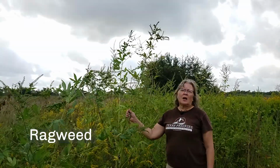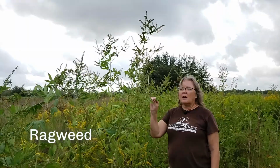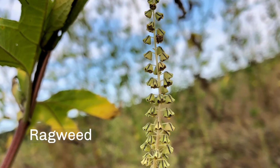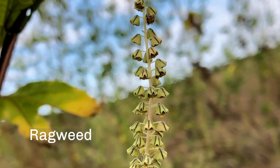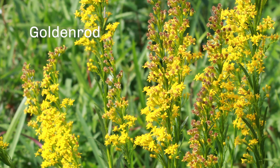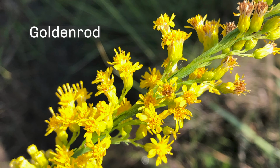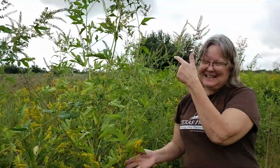This is the giant ragweed. As you can tell, it's big, but the flowers are not big. They're small. You can hardly even see them. But there are little flower parts there. So when this is in bloom, usually the goldenrod is in bloom as well. And people think that's what's making them sneeze. But really, this is what's making them sneeze.